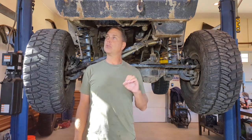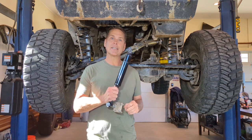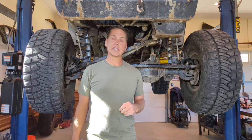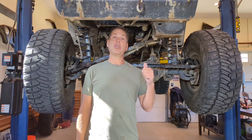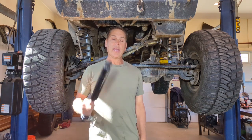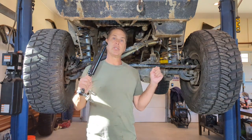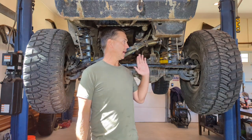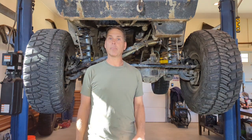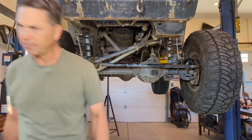So I want to just drive this point home. A steering damper does not, will not fix your death wobble symptoms. The problem lies somewhere else. You need to find the root problem, and when you're done, what the steering damper does is it helps reduce any of that movement as you're driving down the road, and it helps prevent wear and tear on other parts. But in itself it does not fix death wobble, okay?